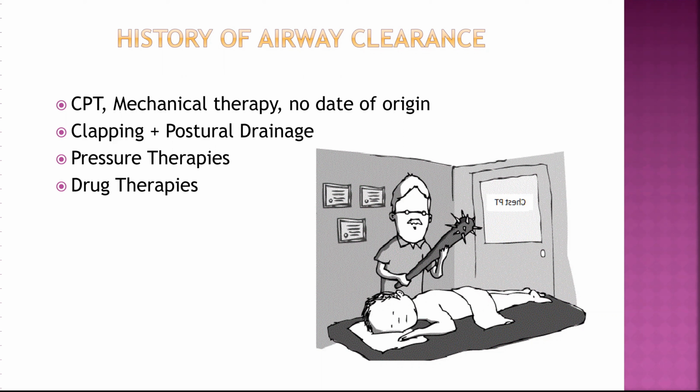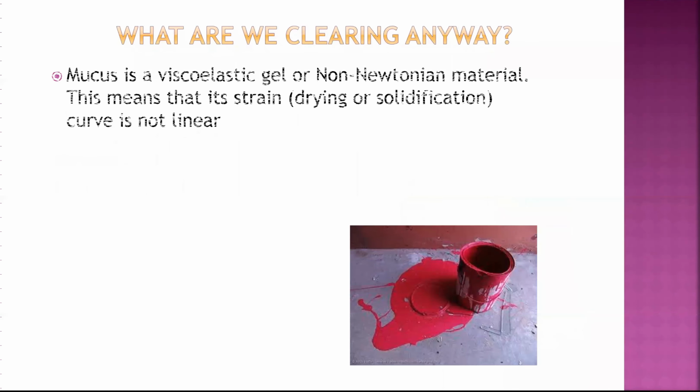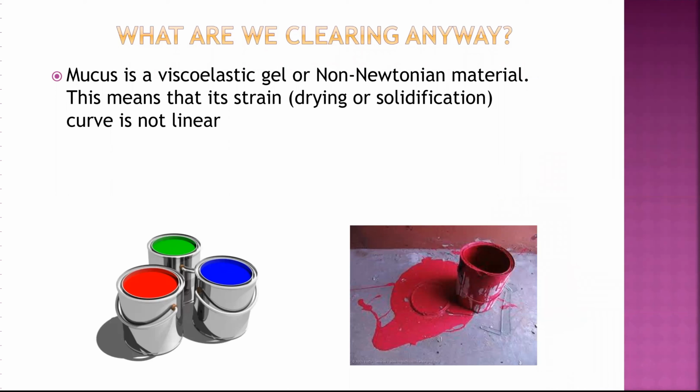All of the other therapies that you see on the screen, other than drugs, are mechanical in nature. And we want to remember that for later on when we start looking at sound in the physiology, because they're two completely different types of energy. And just keep that in mind. We'll revisit that, and you'll hear it over and over again. So that's where the history of airway clearance is. And we have to ask ourselves, so this mucus that we're getting out, what is it?